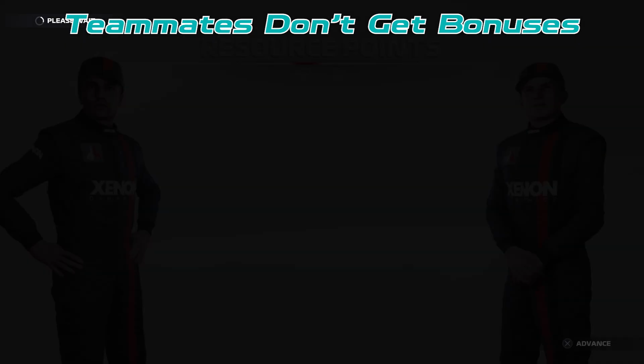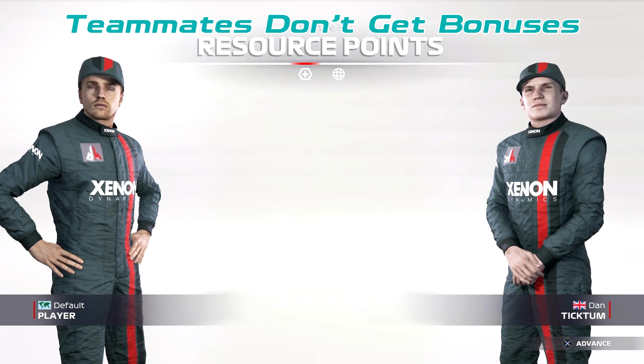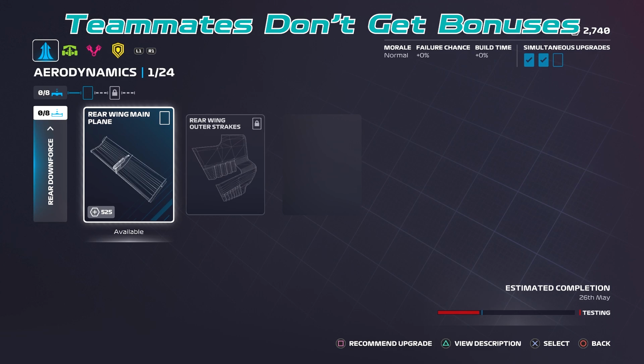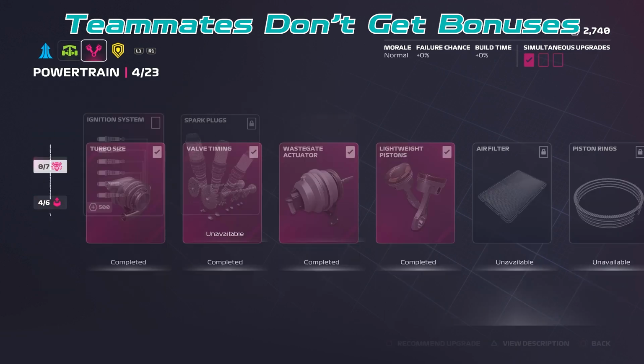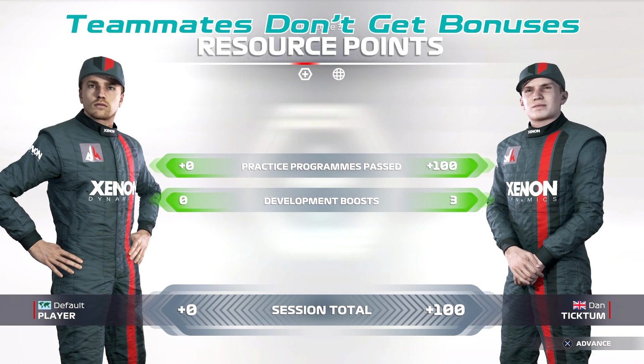So when you get to this screen, sometimes it says that your teammate has got some bonuses and you're thinking, oh great, good job teammate. But actually they haven't done anything, because if you go and check, there are no upgrade bonuses or discounts anywhere to be seen. So although it says they get upgrades, I don't know what they get upgrades for, because it's definitely not for that. Bruh.